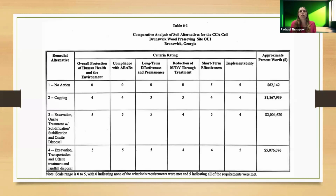So for example, if you lived in an area that maybe had a lot of hard rock, a cap might not be a good option because it might be difficult to put a cap in an area that has a lot of hard rock or surfaces underground, or in a marsh, for example, a very wet environment. And then, of course, the cost. So there are some approximate costs listed there.